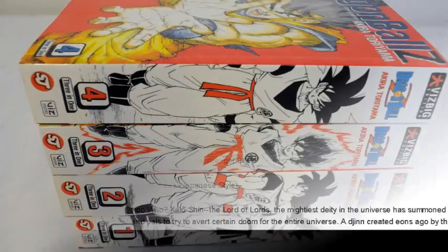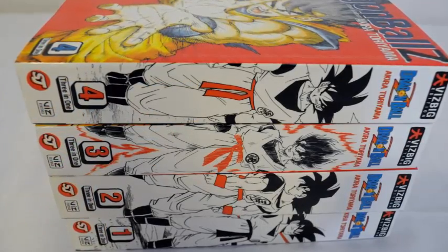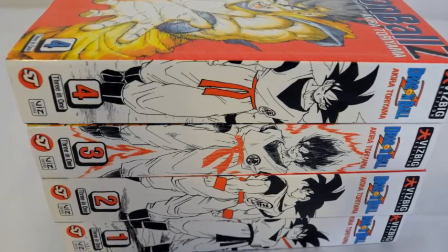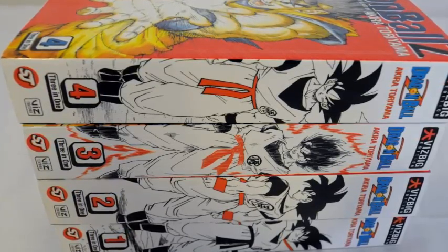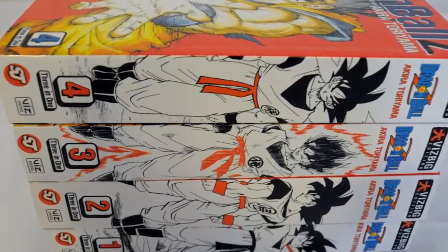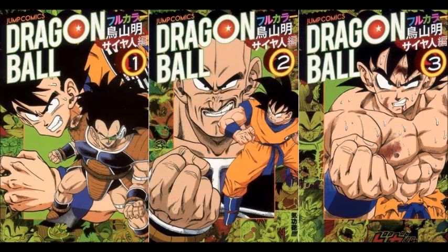Now, if you were to ask me which one should I own for the future, unfortunately, we don't have everything yet, but one thing I would highly recommend if you are really wanting to get my personal favorite version of the manga is the Dragon Ball full colored releases.